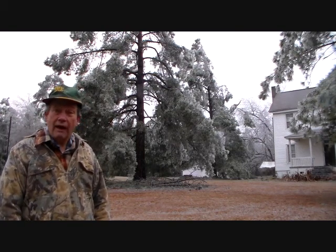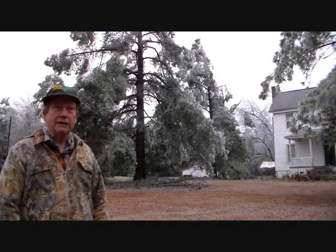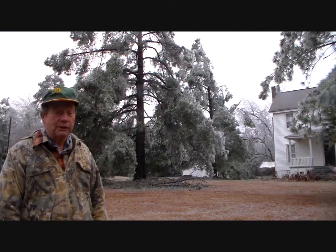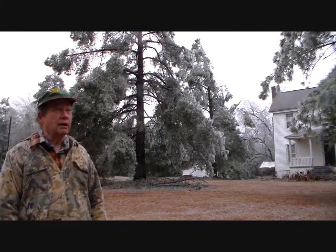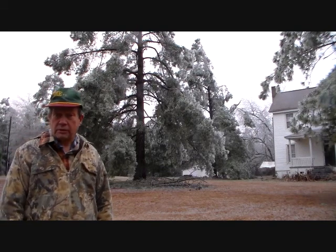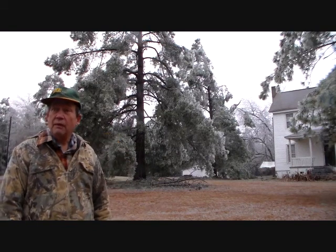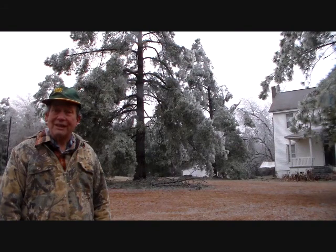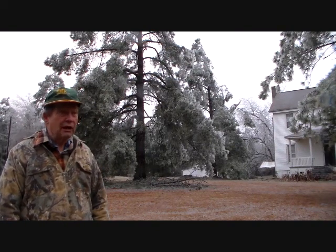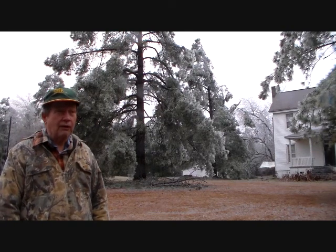We are in the midst of having an ice event here in central Georgia. We get these every once in a while, but this particular storm happens to be the worst I've ever experienced so far as tree breakage is concerned. My pine trees, like this one, all these leaves are now coated with a rind of 1/4 inch of ice, which adds a tremendous amount of weight to the leaves and to the limbs. So these things are breaking off the trees and falling down all over.